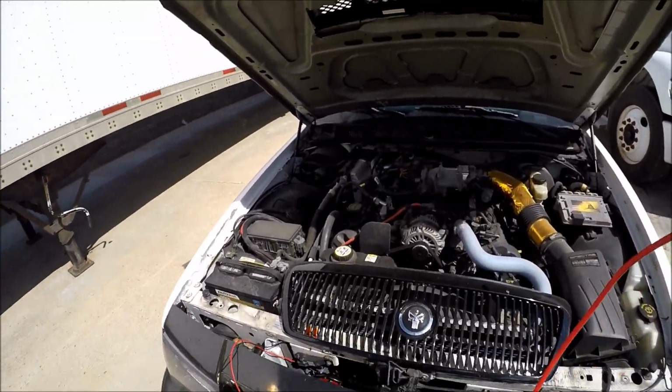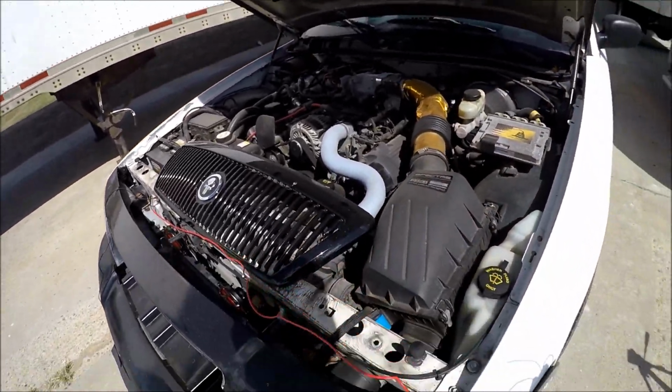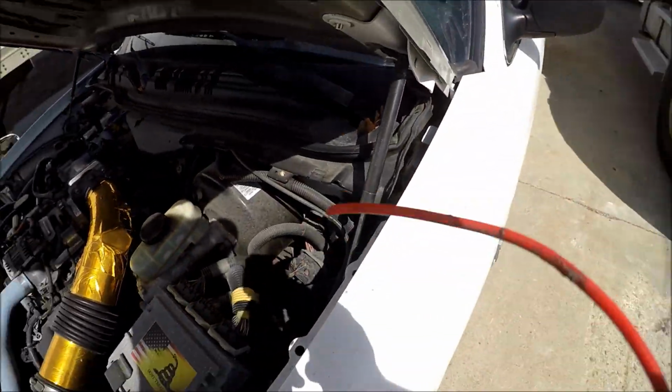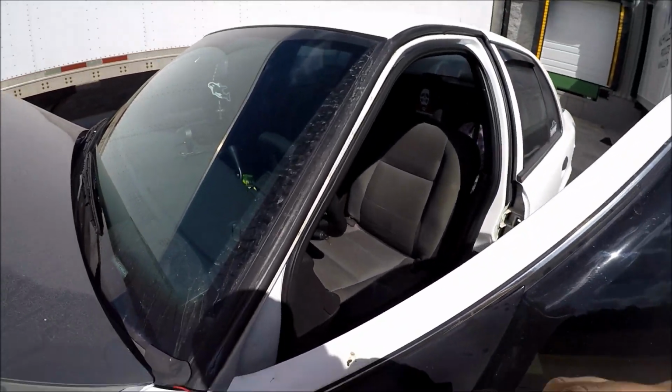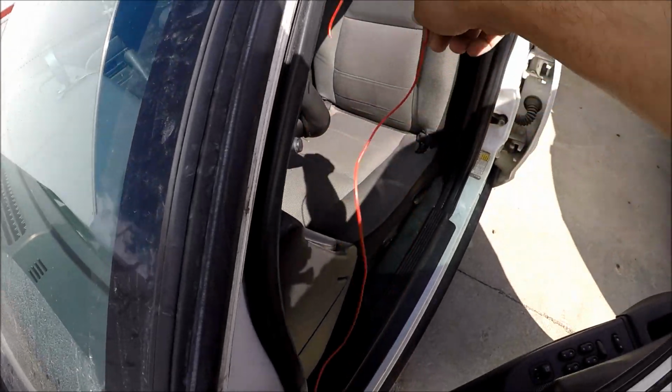We got our extremely long positive cable. I'm gonna run it all along through here. It's gonna square up. It's gonna go 90 degrees right around here. And I'm gonna open the door, and I'm just gonna feed it in through this corner right here. And I'll show you guys now where I'm gonna put this.